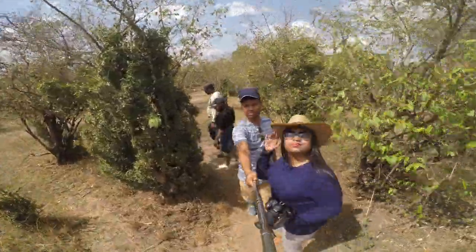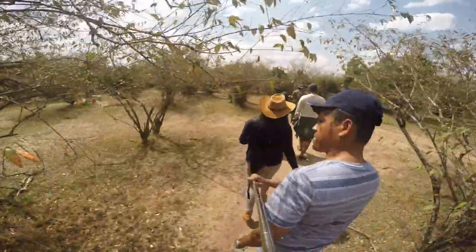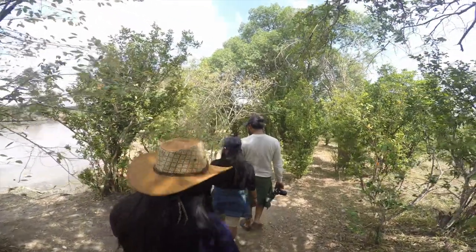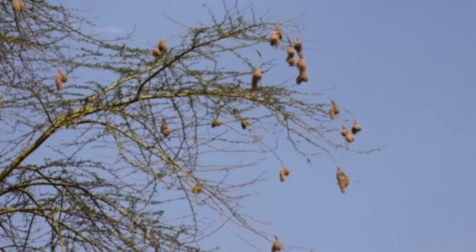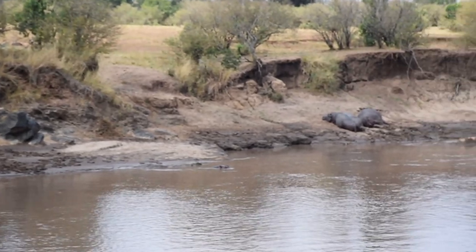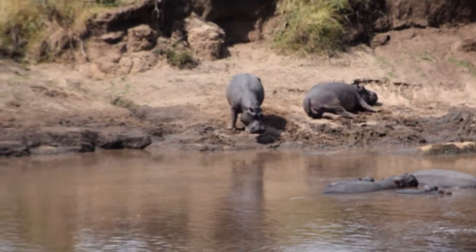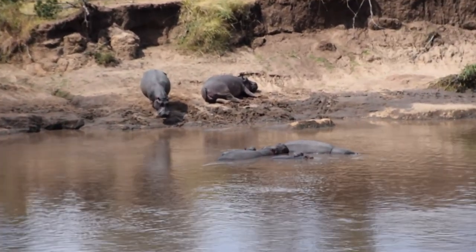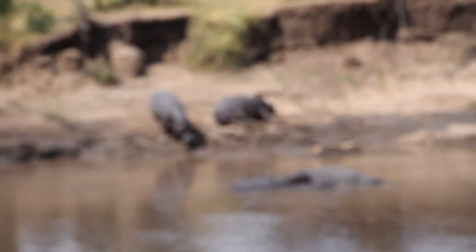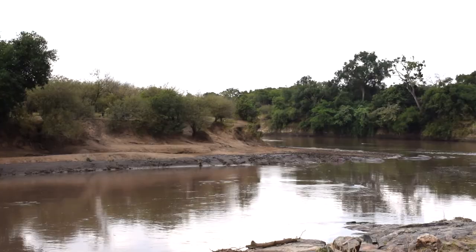Now we are going near Mara River to find some hippos and crocodiles. This is Mara River. You will find here thousands of hippos and crocodiles. These are hippos. During daytime, they remain cool by staying in the water or mud. Even they do reproduction and childbirth in water.